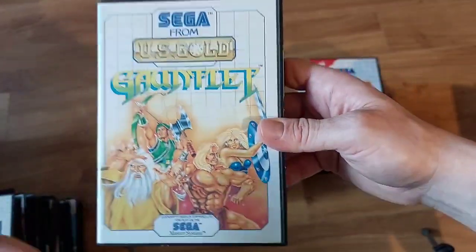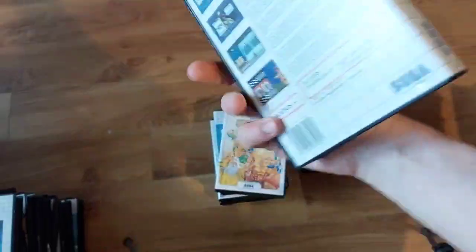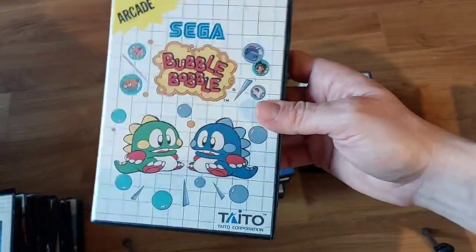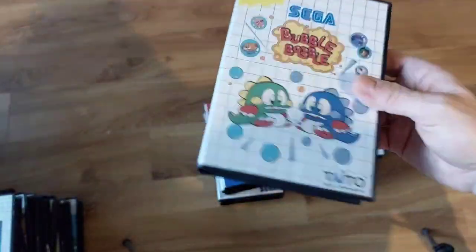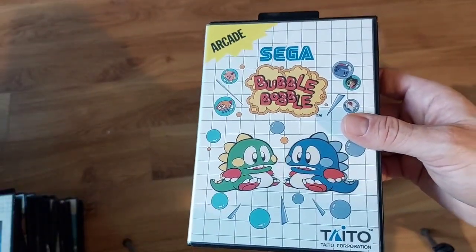Gauntlet, US Gold again, same box art. Dick Tracy, actually a decent game. I played more the Mega Drive version, but this is a pretty good port. The lack of a third button makes it a bit challenging. Bubble Bobble, a great arcade port actually. This is one of the best arcade games on the system in my opinion. And the 2-player mode has something like 200 levels when you play it all to get to the true ending.